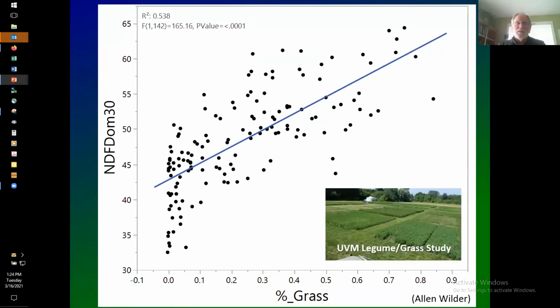Just to illustrate this, this is from Alan Wilder's master's thesis work that he completed in 2019 and defended last year in 2020. Alan just took all the data from, I think, the 2018 year. I'll explain this study a little more in a minute, but it was comparing 3 legumes in combination with 4 different grasses, across 2 cutting systems.